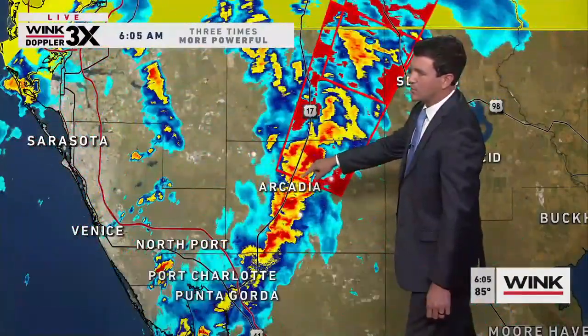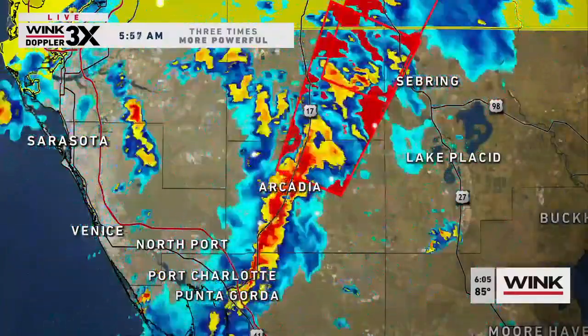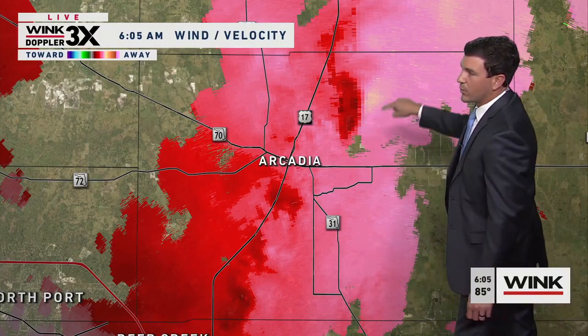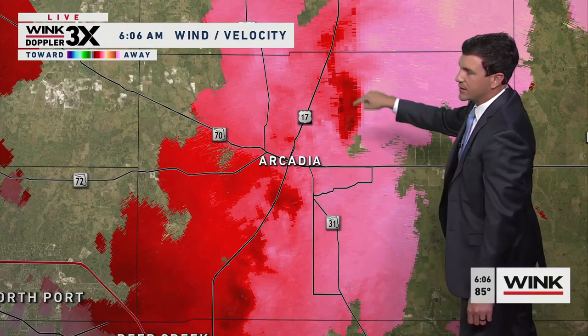And now it is a storm moving northeast of Arcadia, moving just east of US 17. Let me try and get a track on this. I had the velocity pulled up a second ago. You may have seen that when I was just doing that weather segment. This is the area we are watching. This higher reflectivity, this brighter color, is denoting winds of at least about 40 to 50 miles per hour.